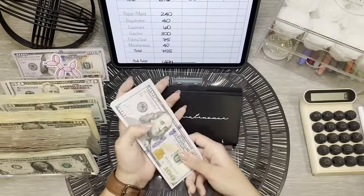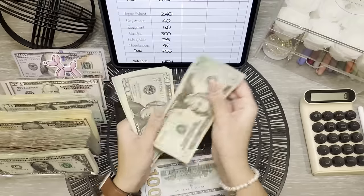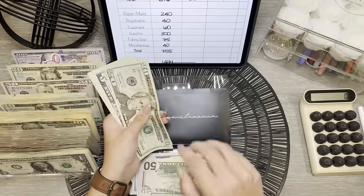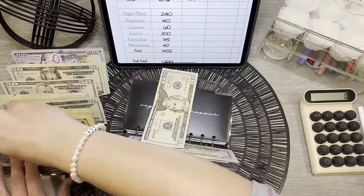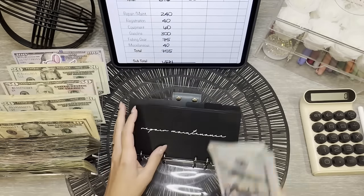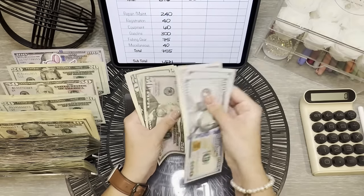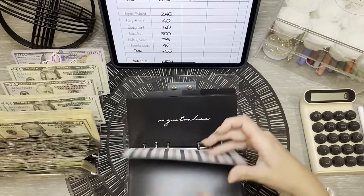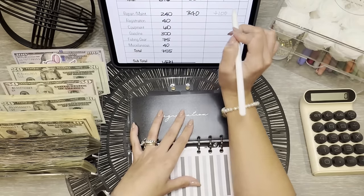So in repair and maintenance, we have $200 total, 20, 40, 60, 80, 100. Can only get 250s. 25, 35, 40. So we'll trade all this in for another 20. So that still puts us at 340, I believe. 200, 340. That is correct. At least it's condensed, you know, we don't have all those 20s and stuff like that. So 340 there, and that was a positive change of 100.